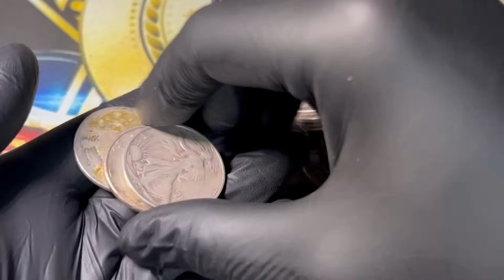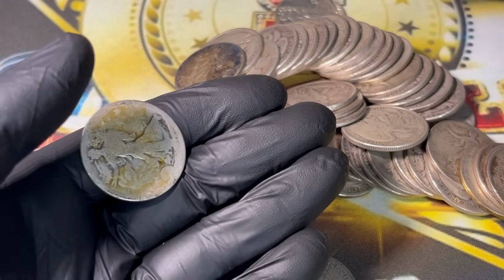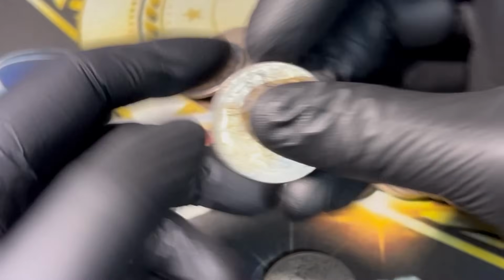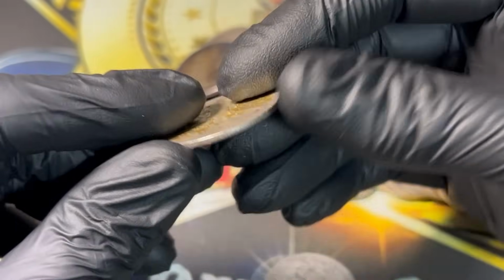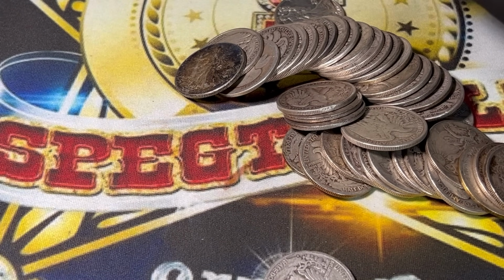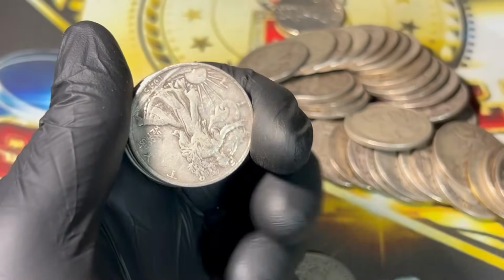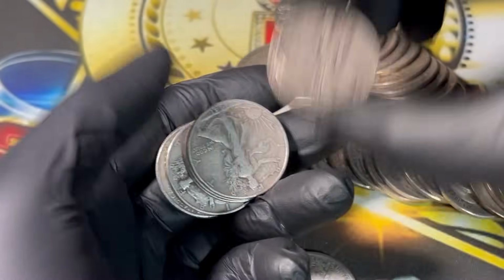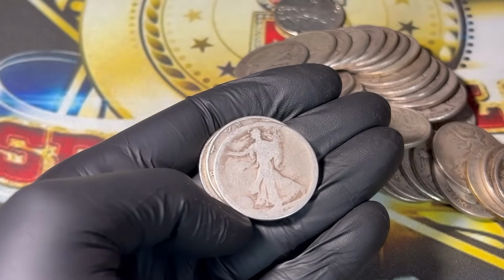Let's see, two 1942s. 1942, 1941. There's a couple as you get to later in the series. There's a 1918, looks like it has tape or some kind of glue all over it. There's a couple of rarities, like a 1946 double die reverse in decent grade. Those can start to get a little bit pricey, but nothing too fancy in the lower grades. Let's see, 1942, 45, 41, 43. What is that one?